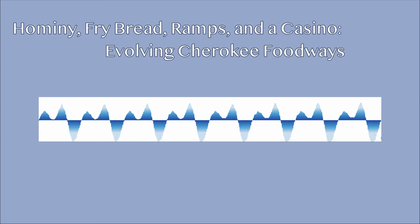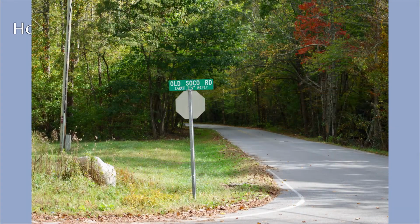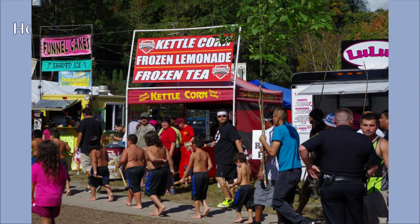In late 2015, I purchased an Indian dinner from a booth at the Cherokee Indian Fair in the Qualla Boundary, a land trust in western North Carolina that's home to the Eastern Band of Cherokee Indians. As I ate my meal of green beans, fried cabbage and potatoes, fatback, fried pork chop, and chestnut bread, I was struck by the high obesity level and seemingly unhealthy pallor of many of the folks around me.